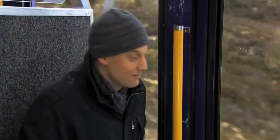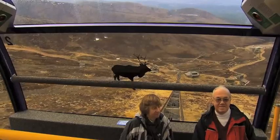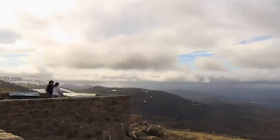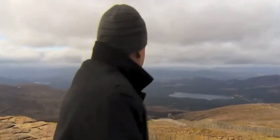Now this is what I call mountain climbing. It only takes about 7 minutes to get to the top, and it's the best way to experience the peaks in all weather conditions. And here we are, right at the top. It might be very windy, but just look at the views. Absolutely incredible.